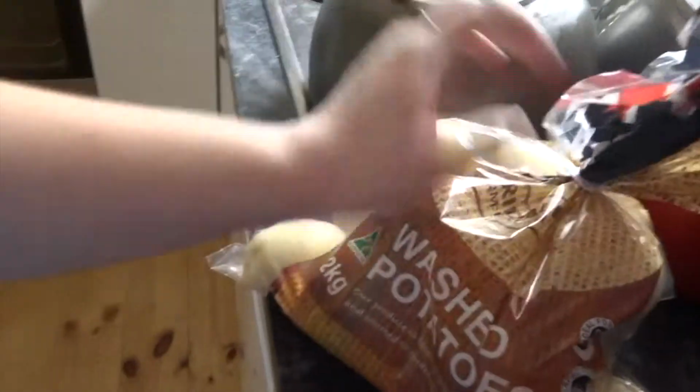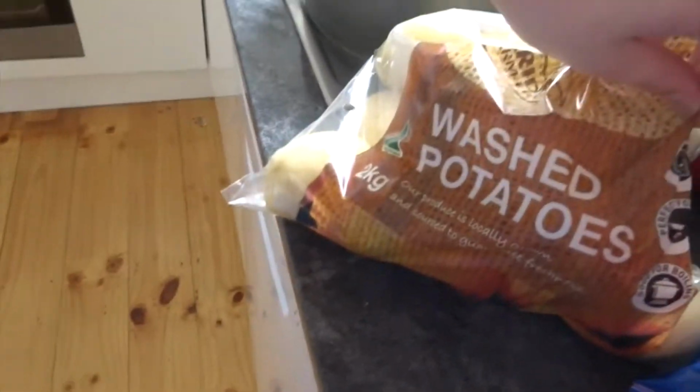Big old bag of potatoes. They're just the 2 kilos of washed potatoes. And that is everything that we got. My mum's best friend Sarah and her 2 dogs are coming. She's bringing nibbles, and then my mum's doing mains. And then my mum's other friends, and one of Dante's friends, are bringing a salad and dessert.